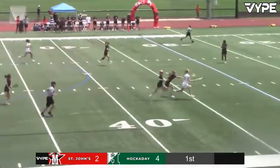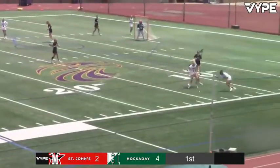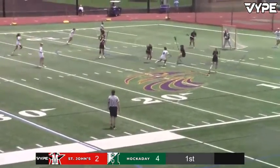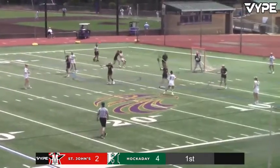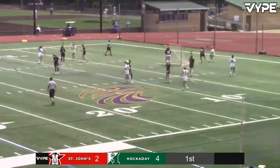And you see the stick change. So the draw, they take the draw with a stick that's designed specifically for the draw. You see that she lags back and exchanges that for the stick that she prefers to use for normal lacrosse. Ground ball again by number 9, Sunny Wang.